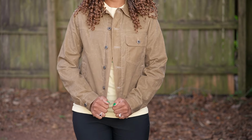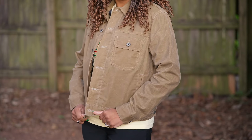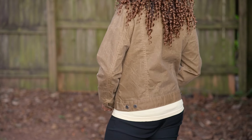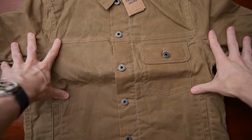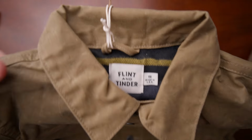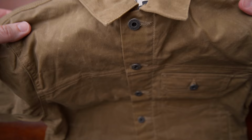I think Flint Tinder did a great job at making it look flattering on a lady. The proportions are somewhat shorter, so the jacket is cropped just above the waist. And this is typically very flattering for a woman since it elongates their silhouettes. Now I got this in Field Tan, one of the original colors, and I do like the color a lot, but it feels a little bit different. There's something about this that feels a little bit more dry than the other colors here. It feels like it's not saturated with as much wax as the other ones are. Maybe that's just my perception.